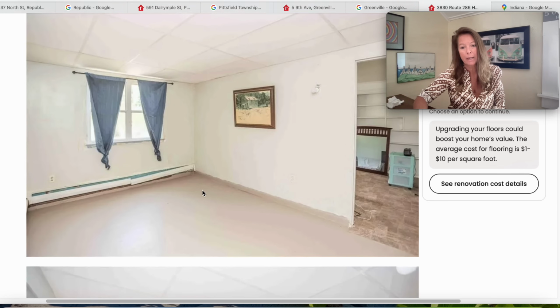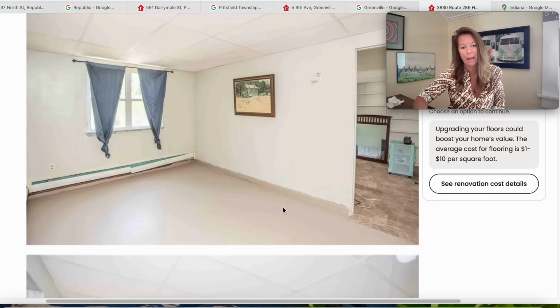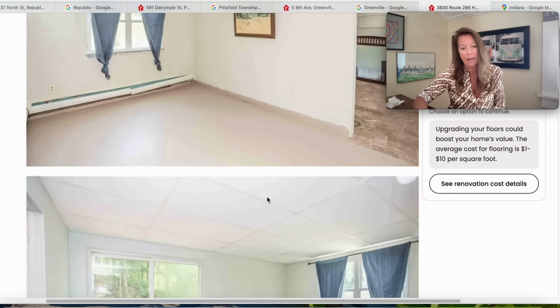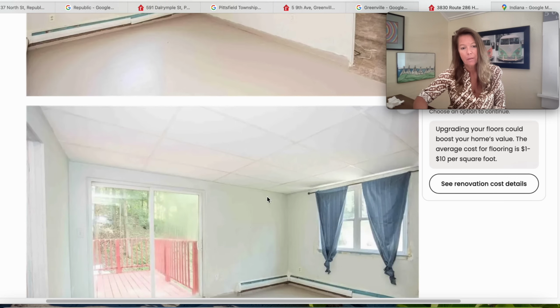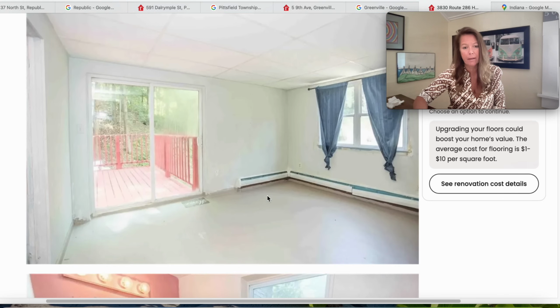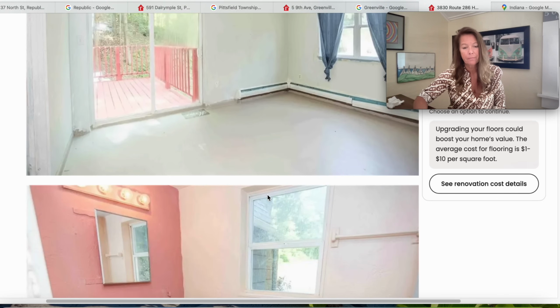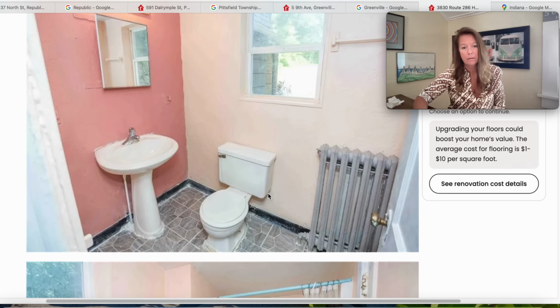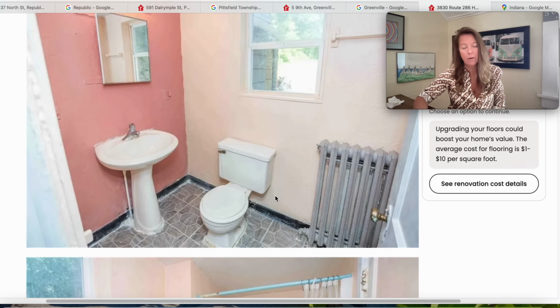So here we have baseboard heat, vinyl flooring in this room. That looks like it could be painted. So I'm wondering if part of this is concrete block. There's slider doors to get us out to the deck. Nice light color palette. Here's our bathroom. Powder room, it looks like. Unless that's a shower. Radiator heat.